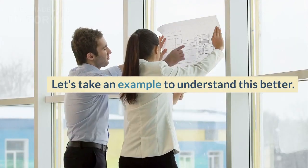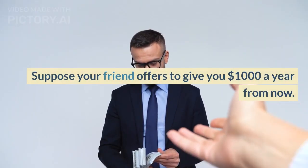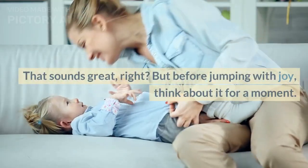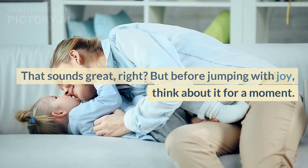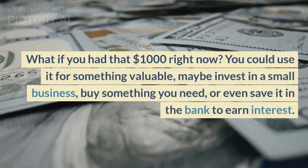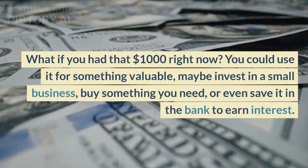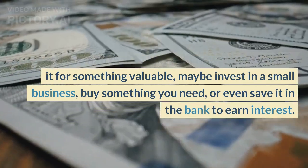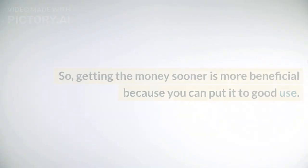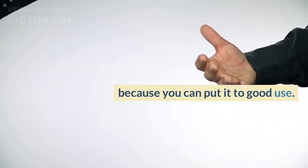Let's take an example to understand this better. Suppose your friend offers to give you $1,000 a year from now. That sounds great, right? But before jumping with joy, think about it for a moment. What if you had that $1,000 right now? You could use it for something valuable, maybe invest in a small business, buy something you need, or even save it in the bank to earn interest. So, getting the money sooner is more beneficial because you can put it to good use.